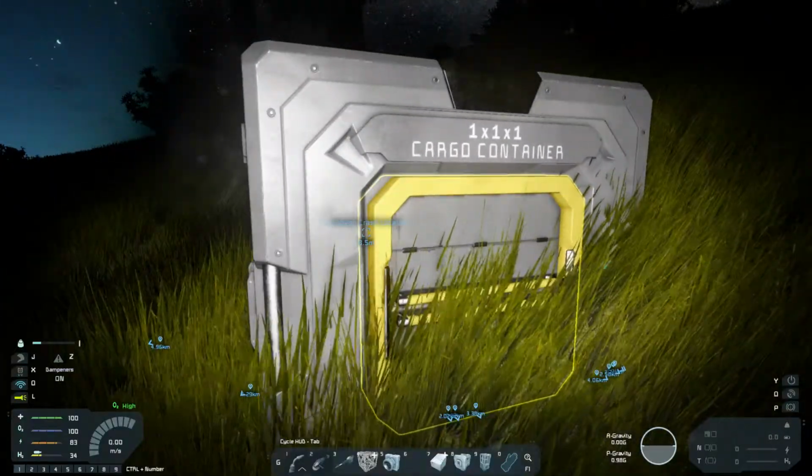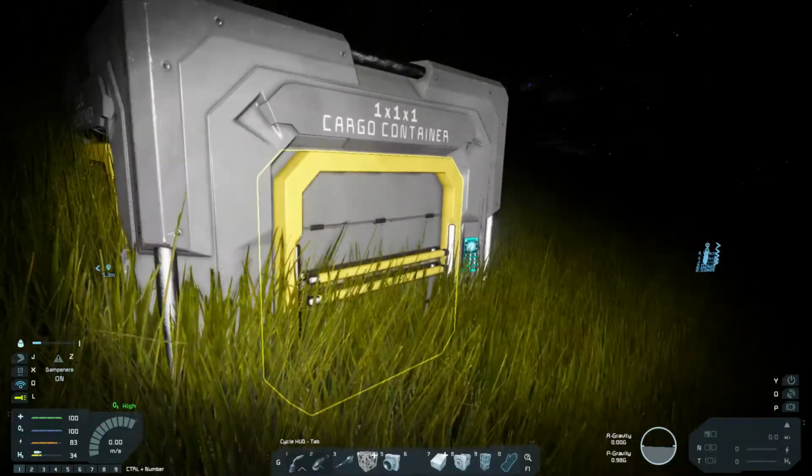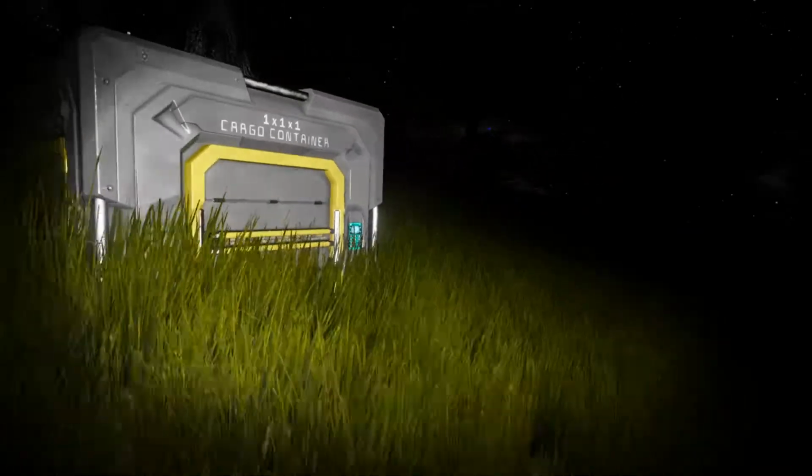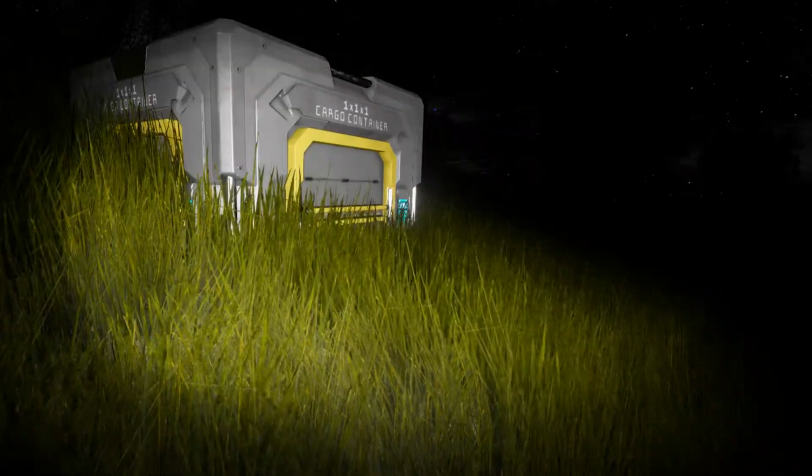Oh, I forgot my grinder, and I'm sitting here with an empty cargo container now. You idiot. I'm on my way. I'll take care of the cargo container.